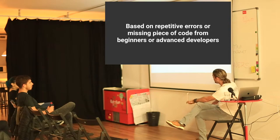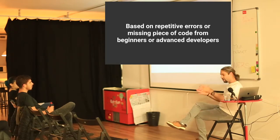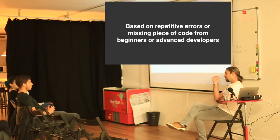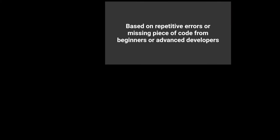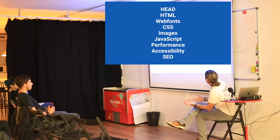I built that checklist based on repetitive errors that I was finding on my team, and I tried to put everything in one document. I tried to find such a checklist before, but I never found something updated and with everything that is needed. So that is the table of all the sections I have in the front-end checklist.